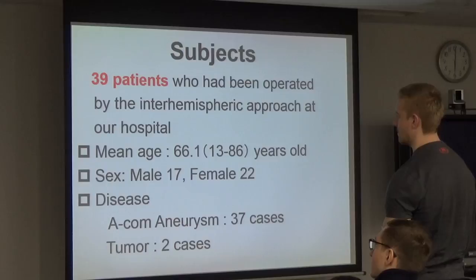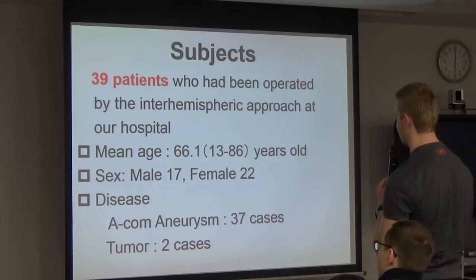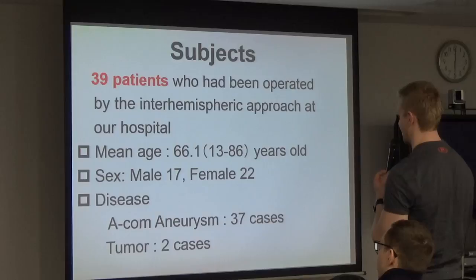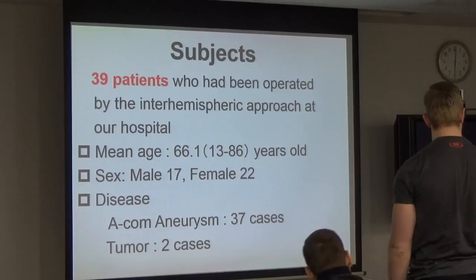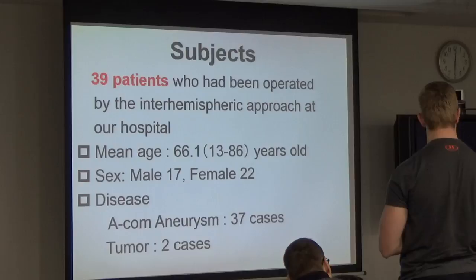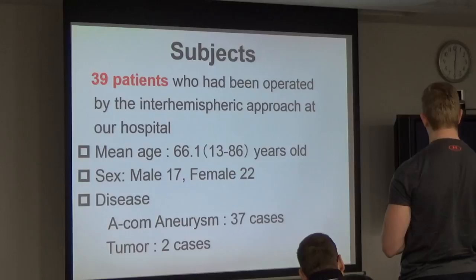Yeah, but you can use just a regular pterional approach to clip such an aneurysm. So do you have any advantages by performing the intrahemispheric approach? Thank you. I think if the aneurysm is projecting posteriorly, the intrahemispheric approach is easier to understand the situation. Maybe it depends on the projection of the aneurysm, because if you take a pterional approach, it's quite difficult to get the whole situation of the aneurysm, I think.